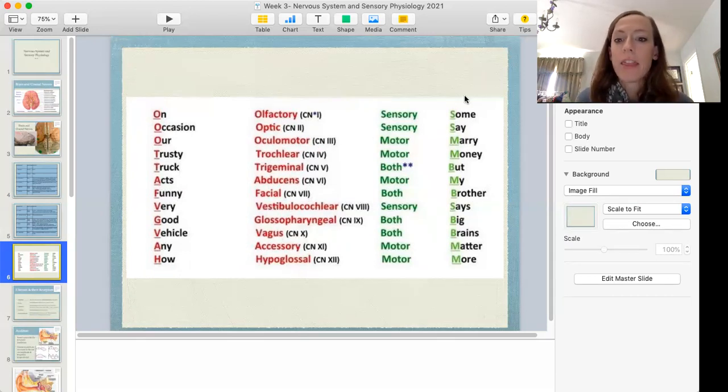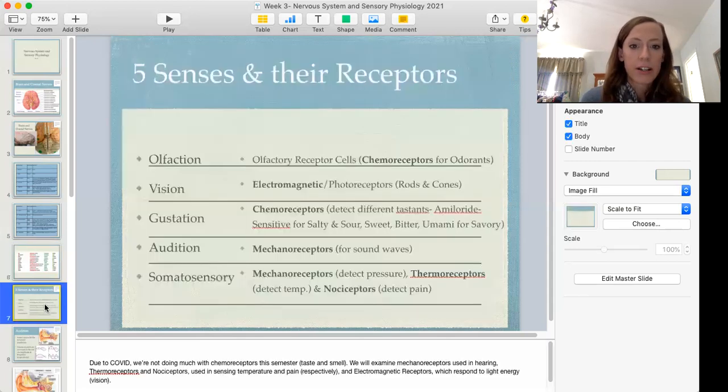Okay. And then the same thing can be done for whether or not the nerve is sensory, motor, or both. Okay. So for this one, the olfactory nerve is a sensory nerve. So sensory starts with S. We make a mnemonic. Some say money, marry money, but my brother says big brains matter more. Okay. All right. So again, just to help you out when you're studying, okay, you can remember the mnemonics.